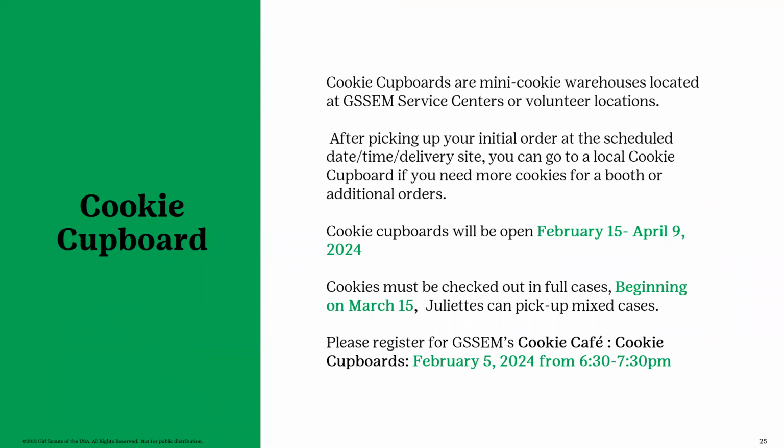any cookie cupboard for booths. So for our initial order on Juliettes, it is GSSEM Service Center locations only. And then for booths, you can go to those ones, or any volunteer cupboards if they are closer to you. So cookie cupboards will open on February 15th, so the day after the Juliette initial order pickup. And they will run until, I know the screen here says April 9th, but it is actually April 8th.